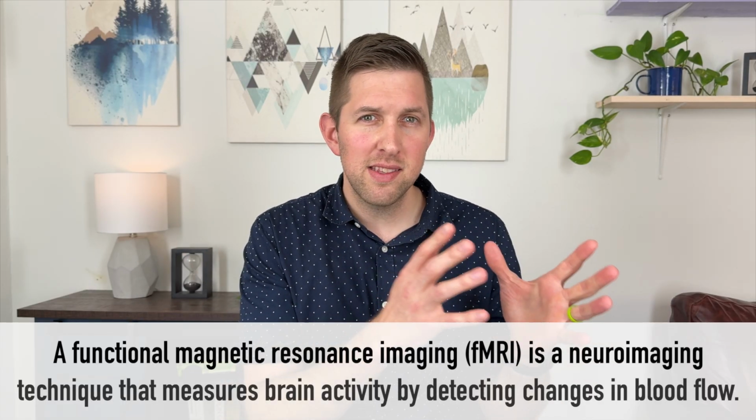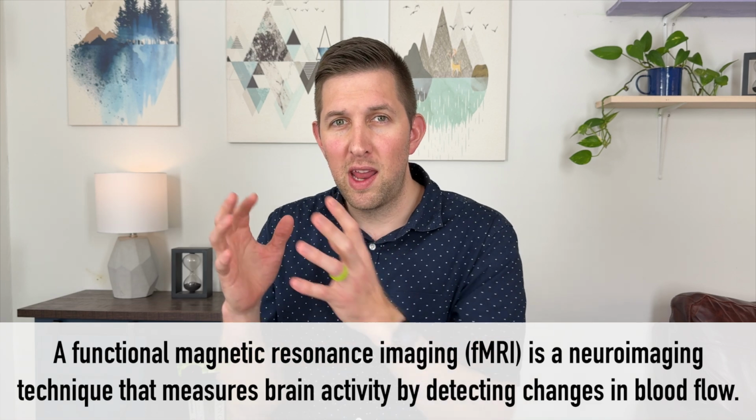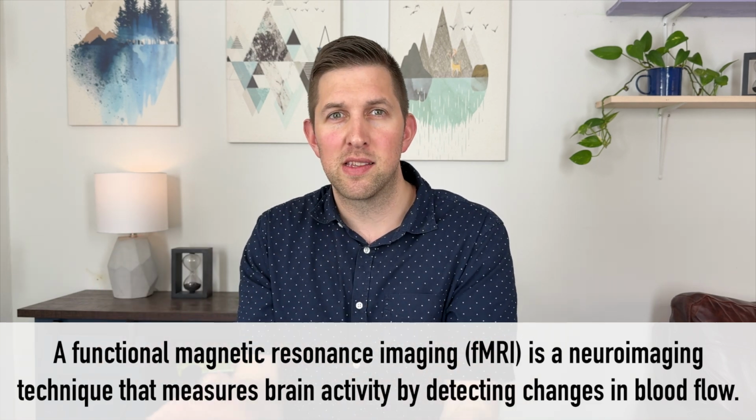When you compare the fMRI of a non-dyslexic person reading something to an fMRI of a dyslexic person reading something, you'll notice some differences. Non-dyslexic brains tend to activate the left posterior regions, including the occipitotemporal and the temporoparietal areas of their brain to read, because those are key areas of the brain for word recognition and phonological or language processing.